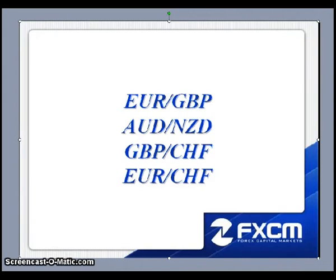So here are the four pairs that I will be discussing this evening: the Euro Pound, the Aussie Kiwi, the Pound Swiss, and the Euro Swiss. So let's go ahead and pull up the charts.